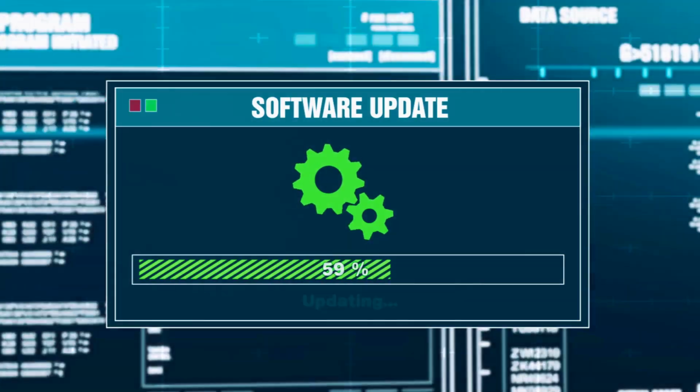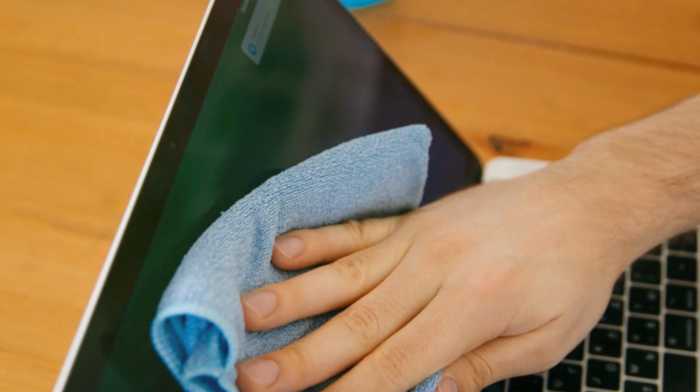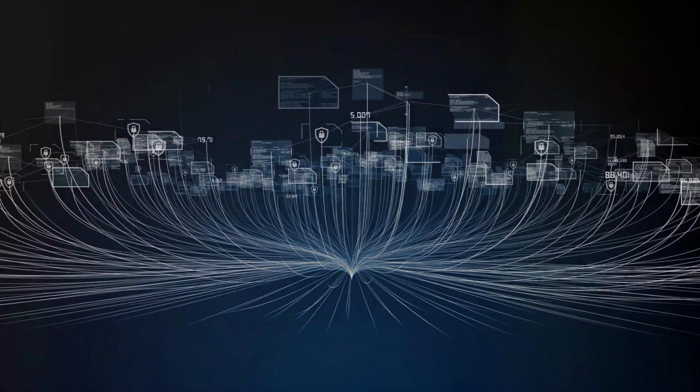Okay, this one might seem a bit boring, but trust me, it's important. Keeping your software and systems up to date is like giving your computer a regular checkup. Updates often include security patches that fix vulnerabilities hackers could exploit. Think of it like this.